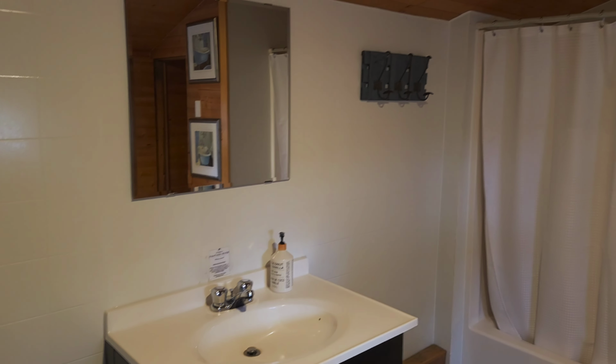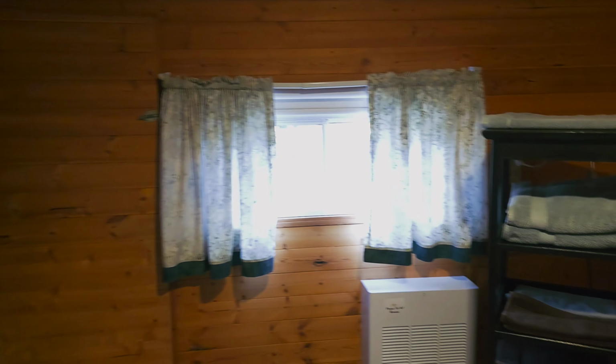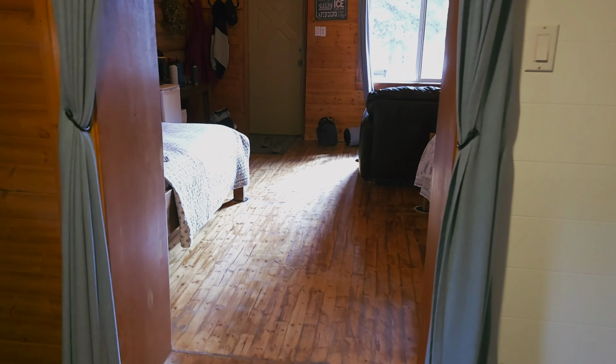And then this is the bathroom back here. I don't know where the light is. There it is. Little tub. So yeah, super cute, nice and cozy.